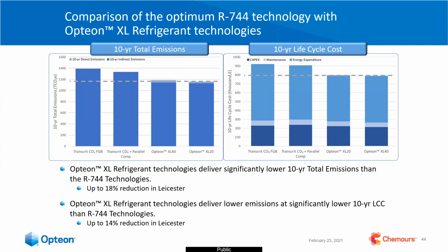In terms of life cycle cost, again, there's higher capex in putting in CO2. That's well known. But if you start to then look at the total cost, which includes the amount of energy that you use in the system, you see up to 14% reduction in the Leicester climate on life cycle costs for the A2L technologies versus CO2. So there's actually a clear delineation here, and specifically, obviously, depending on whether you're using a centralized system, there are restrictions on XL products. But if you're looking, for instance, at a condenser unit, it's absolutely clear that the XL products come out on top.